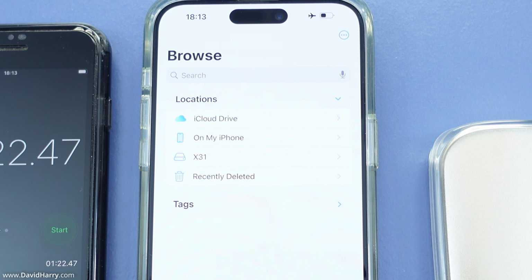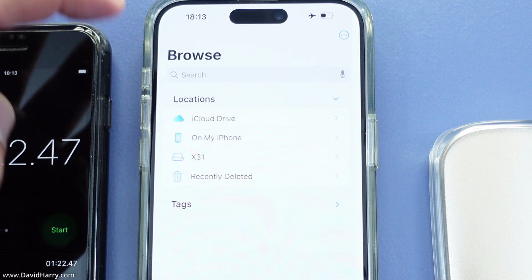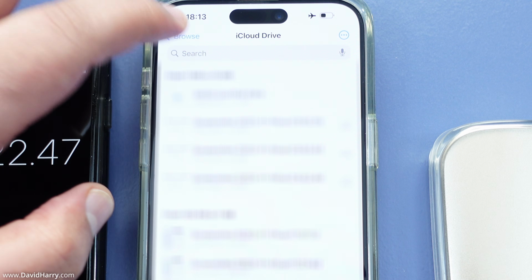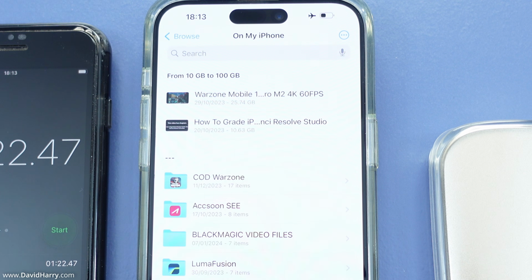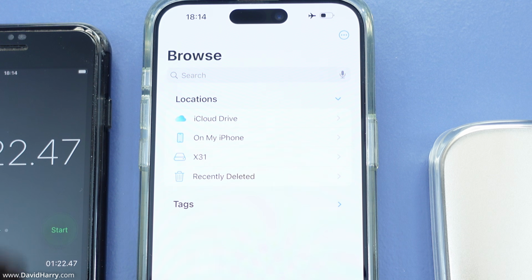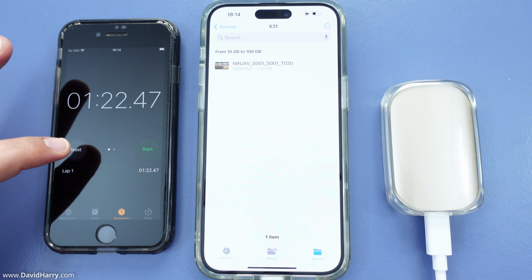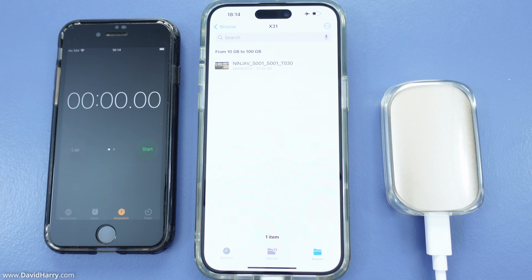Now the reason why I'm deleting the bin is just so that there are no residual files hanging around that could get in the way of anything. So if I go into the bin, there are no files there. And then if I go back to, not the iCloud, if I go back to on my phone there, as you can see, that file doesn't exist there. So I'm going to go to the X31. And before I do that, hit reset on the stopwatch because that's important.